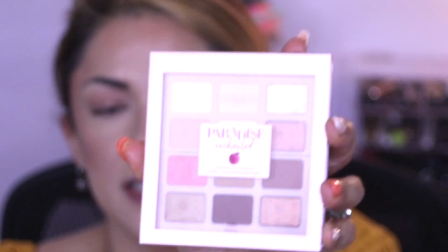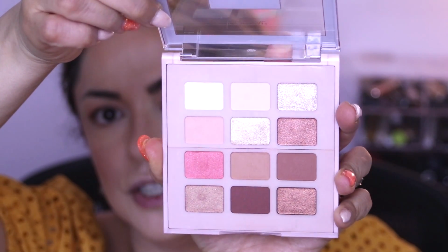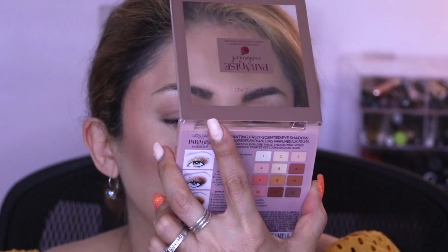For the eyeshadow, I'm going in with this L'Oreal Paradise Enchanted, and this is what it looks like. You've got 12 shades, and 6 are matte, 6 are shimmers, which is really nice. It does smell like strawberries or cherries. I think that this is a scented palette apparently, which I don't know how I like, because some people don't like perfume in their products, especially if you have sensitive skin like I do, it can kind of irritate your eyelids. So if you have sensitivity to perfumes in your products, then I would not go with this one.